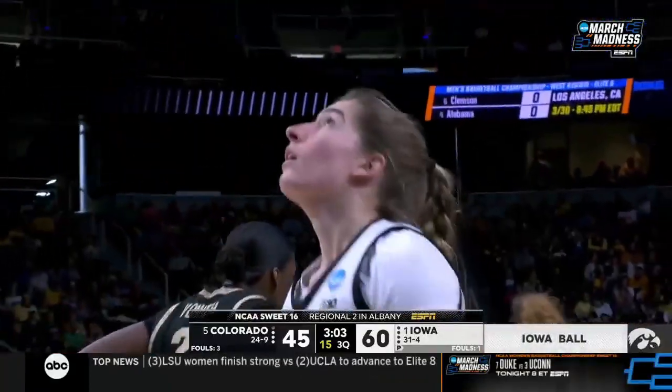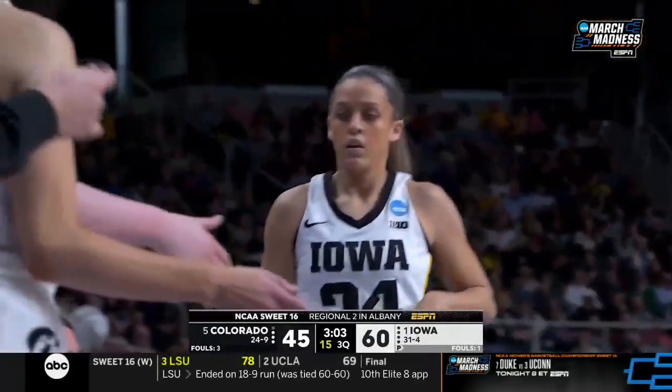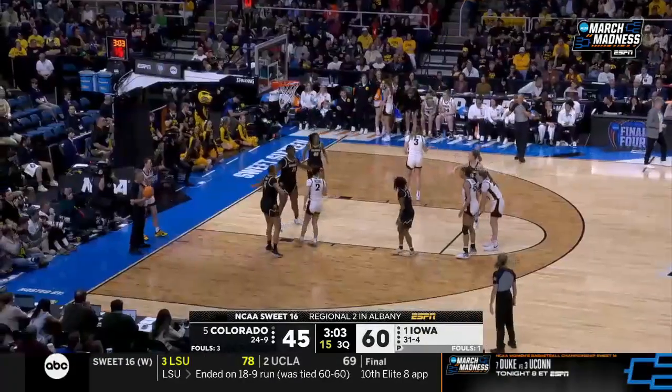What was interesting, before the media timeout is a 2-3 zone. They come out of the timeout. Iowa has talked about how to attack it. Now they're in the 1-3-1. But it's been disruptive. And even when Iowa's gotten shots off, I felt like they've been a little rushed. And it's helped increase the pace for Colorado and get out in transition and just play a speed that they want to play.